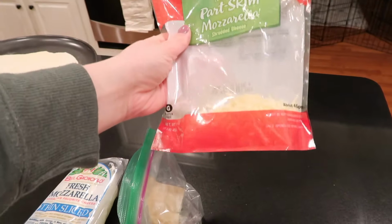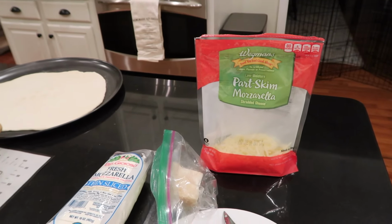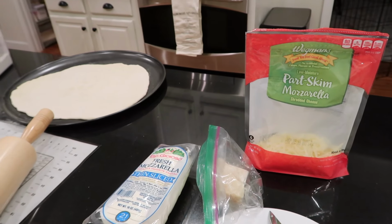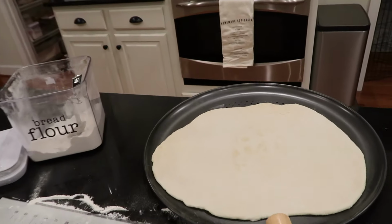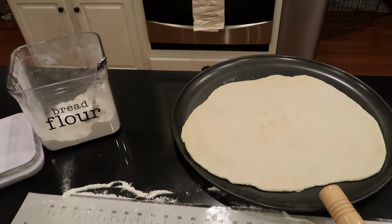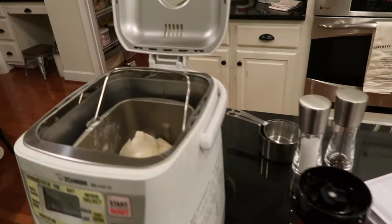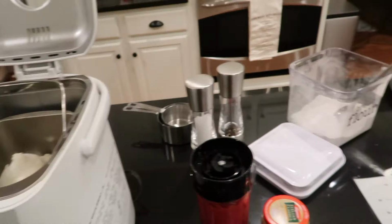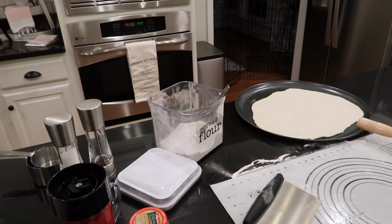John likes to do more of a classic cheese pizza, so he'll do some part skim mozzarella and sauce, maybe some Parmesan on his too, but I'll add my basil for the margarita pizza at the very end when it comes out so it doesn't get all dry. But yeah. Oh, and I forgot to mention John's dough is in there, so I didn't steal it all. So I'm gonna assemble this and show you what it looks like in just a second.